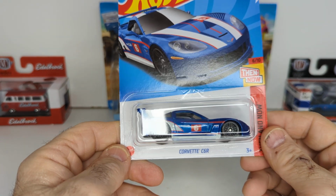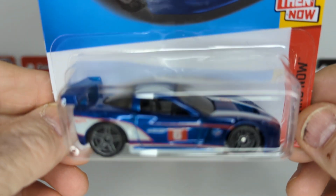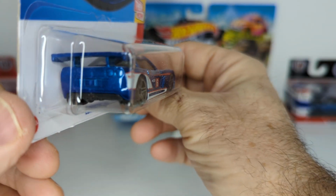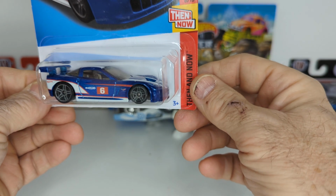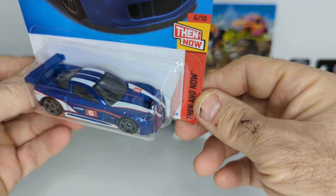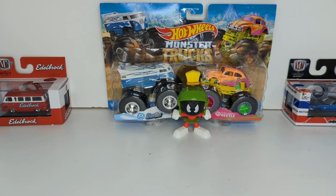And got the Corvette C6R. Now this is the one I like. I think this is the best year they put out. Not a big fan of the mid-engine. This is nice. I like this. As I said, I like everything.